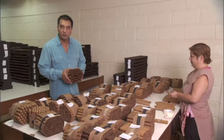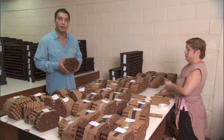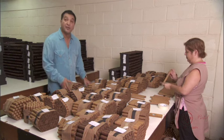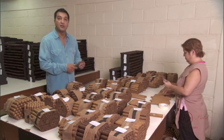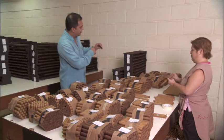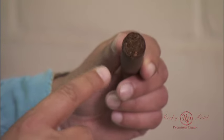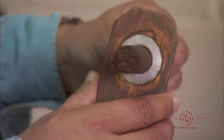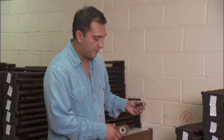Welcome to our quality control room. The cigars that you saw being rolled in the salon parlor will come here for final inspection. In this room, every single cigar will be rechecked thoroughly. We're looking to ensure the tobacco is laid evenly throughout the cigar. Each cigar will be felt to make sure there are no soft spots in the cigar. They'll make sure the caps are perfect on the cigar. And finally, the ring gauge and diameter of each cigar will be checked.